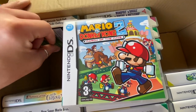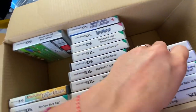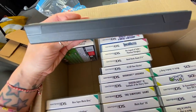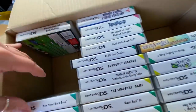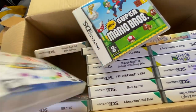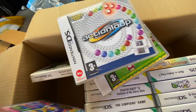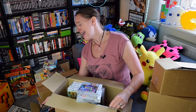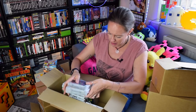Mario versus Donkey Kong 2. March of the Minis, Professor Layton's Curious Village. Again, you can kind of see that looks like an NTSC. New Super Mario Bros. We got Action Loop here. And then we got Tetris DS, which is a great little version of Tetris, if I do say so myself.